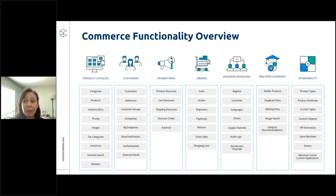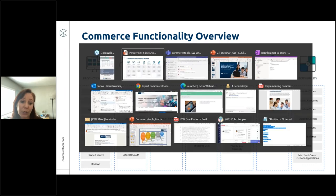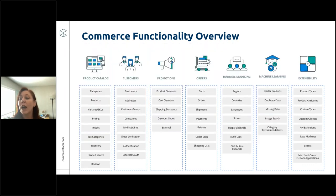So perhaps you're just looking to improve your promotions. Perhaps you want to upgrade your PIM or you want to enhance your checkout process. When we engage with our clients, we allow them to take advantage of all these different individual components in order to improve your solution and fuel your growth from there.